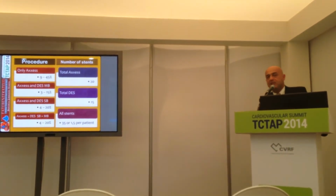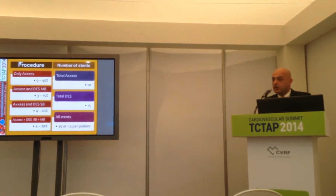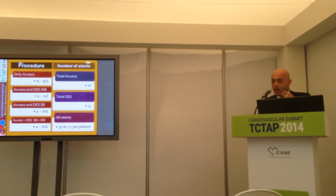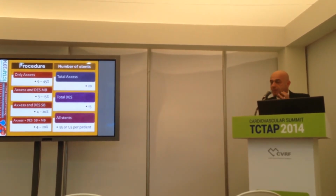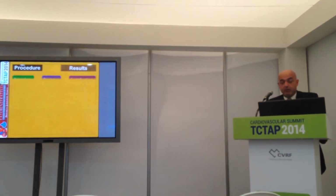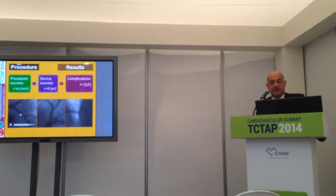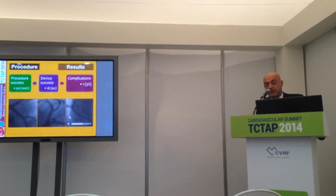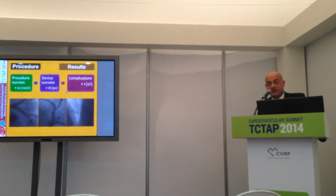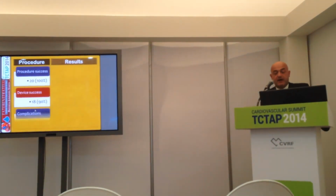What does it mean? It means that access is a good stent to take into consideration when you decide not to use provisional stenting, but your decision is to do some complex procedure, when maybe you think that you have to put 2 stents. Results, going very quickly to the results. Procedure success 100%, and you can see here the same patient that I showed you at the beginning, at the final result. Device success, which was 90%.